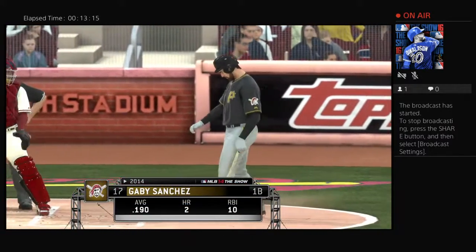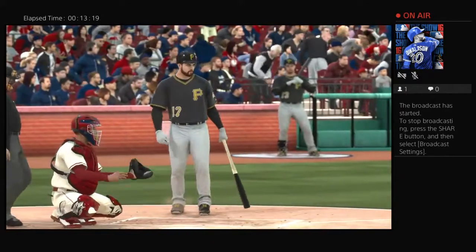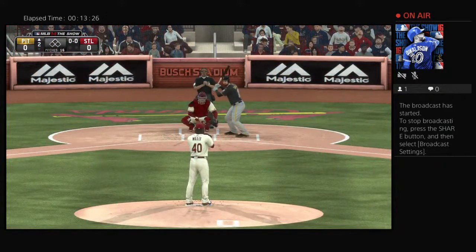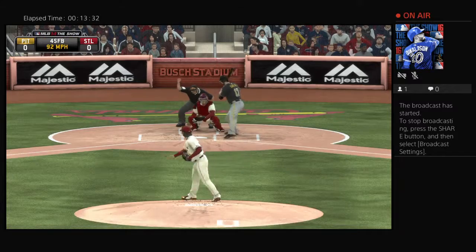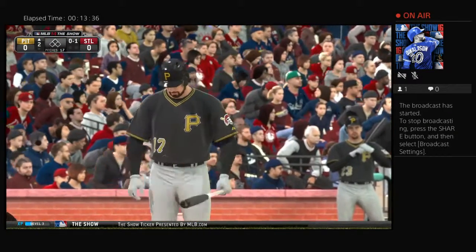Gabby Sanchez will stand in, and he wasn't much of a factor yesterday as he took an 0 for 4 in the loss. Sanchez. Here's the first pitch to him. They set the target in, and this finds the inside corner for strike 1.